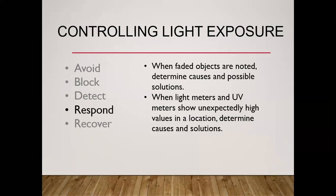Then responding is a really key step. And this might be the place where the person who detects the problem needs to get more stakeholders involved in order to bring about change. But gathering data only takes you so far, and it needs to eventually lead to action.